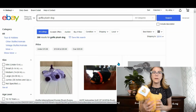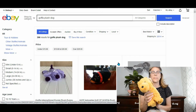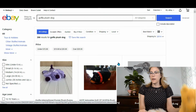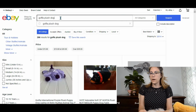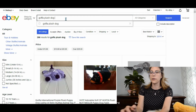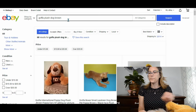Okay, and the next thing that I'm going to look up is this Gaffa plush. I think this is a dog. It kind of looks like a bear, but it's got a little tail, so it's a dog. So we're going to look him up. I've typed in Gaffa plush dog here, and there are 266 available. And I think I'm going to type in brown, because that's the color it is, and see if anything pops up that looks like this guy that we have here.